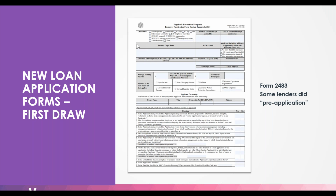That's the number of the application form. I'm not sure if that number appears anywhere on the form, but it is form 2483. Some of your lenders, I don't know if you were following, but some lenders were doing what was called a pre-application, where they were asking people who thought they would go for a second draw or even for a first draw or an expanded first draw, they were asking them to fill out basic application information so that it would be on file and put them ahead of the line in lining up to get these funds. So if you did that, you're ahead of the game.